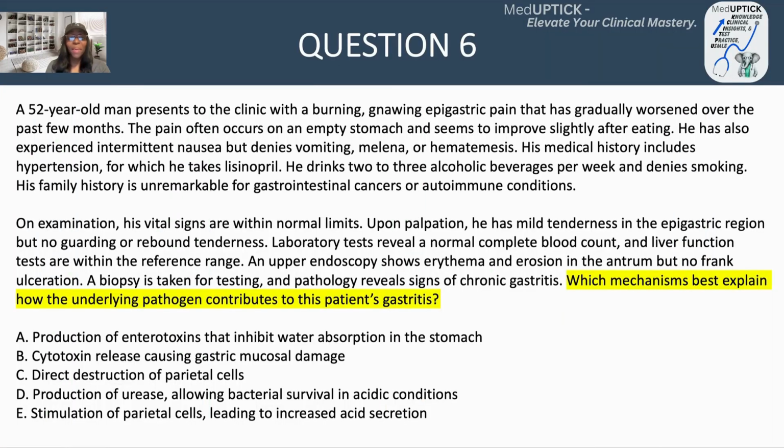Which mechanisms best explain how the underlying pathogen contributes to this patient's gastritis? A 52-year-old man presents to the clinic with a burning, gnawing epigastric pain that has gradually worsened over the past few months. The pain often occurs on an empty stomach and seems to improve slightly after eating.